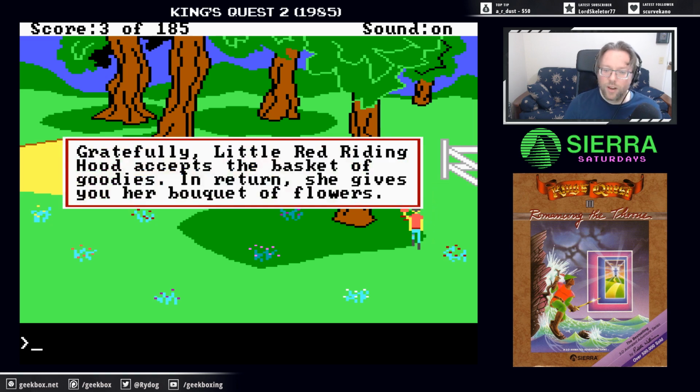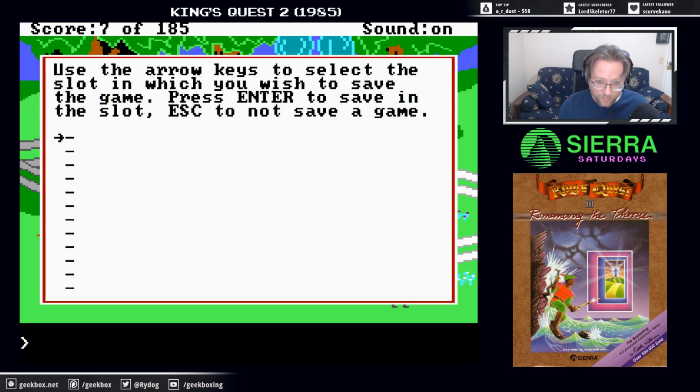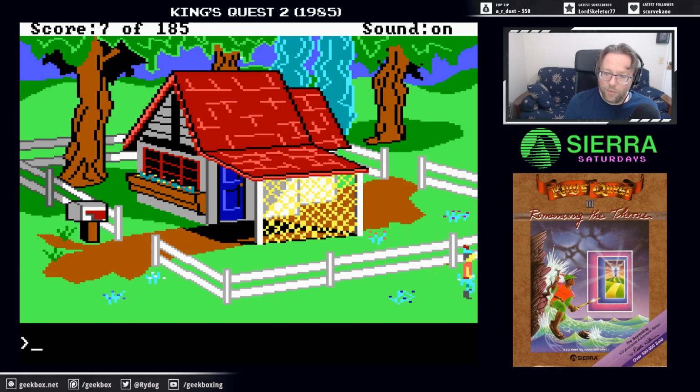Give basket to girl. Gratefully, Little Red Riding Hood accepts the basket of goodies. In return, she gives you her bouquet of flowers. So, yeah, man, I found your basket in the mailbox. I don't know why that happens, but whatever. She's really happy because she has her basket. She was freaking out at the edge of the screen there. Why don't I save my game? All right. We'll come back to this house later.